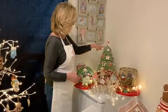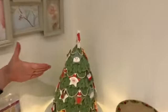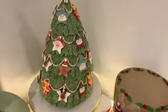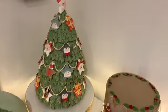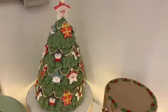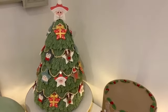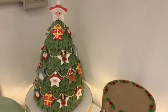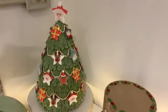Right at the back here, we've got a Christmas tree. You would have quite a bit of trimming to do on your cakes. If you did three tiers, you'd have to trim them to shape or whatever. So it's like a tiered cake, just stacked together. And then I've covered it with the branches from the winter wreath mould. And then used the Christmas stars as decorations round the side. And then the larger star on the top.